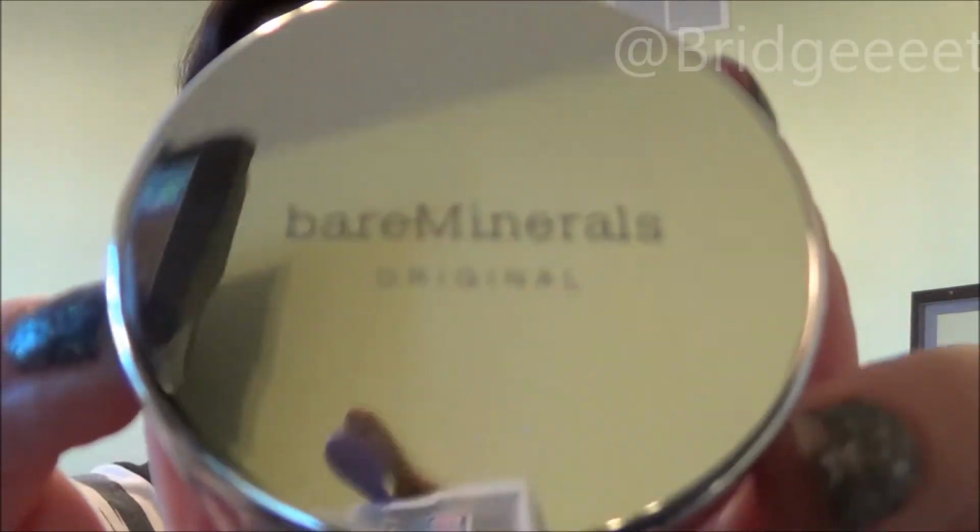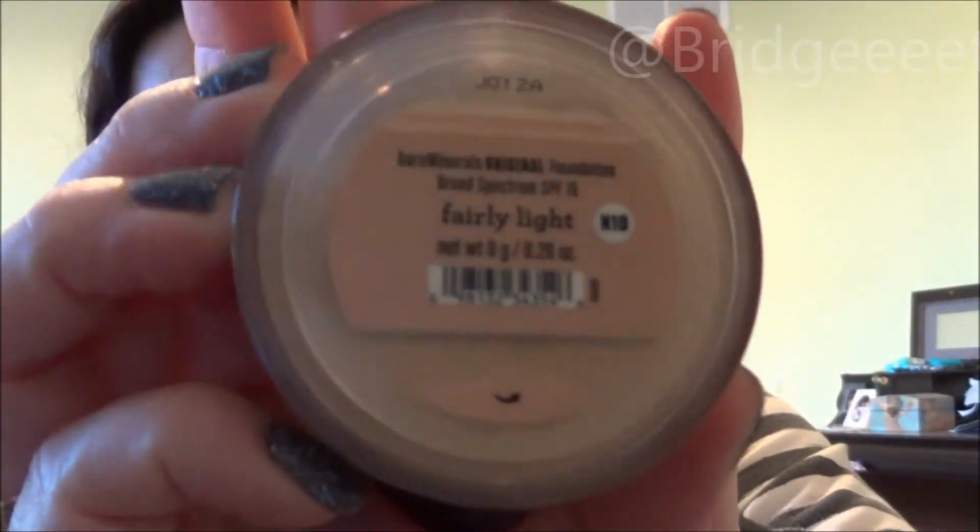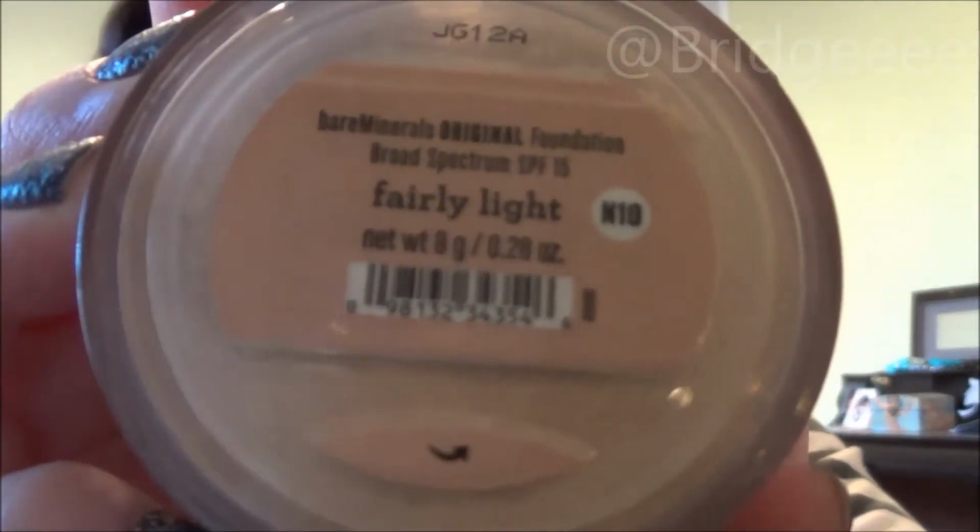Okay, next one here, and I'm just reading from the little booklet that they give you in each kit. So the next one is Original Foundation, and this has SPF 15. I am in Fairly Light, and that's the neutral tone. It's a pretty decent match for me. It might be a little bit too dark for me. Not extremely dark, but just a tad. I like the packaging. Again, the only thing I don't like is the shiny top.